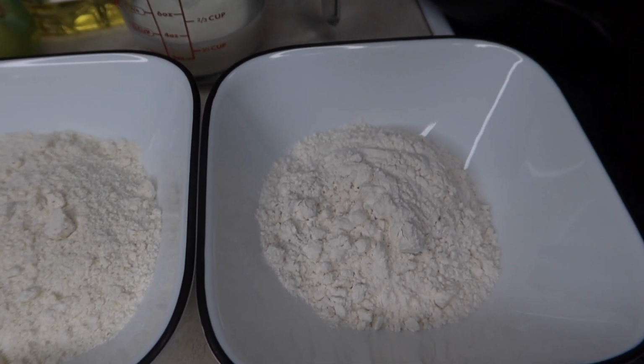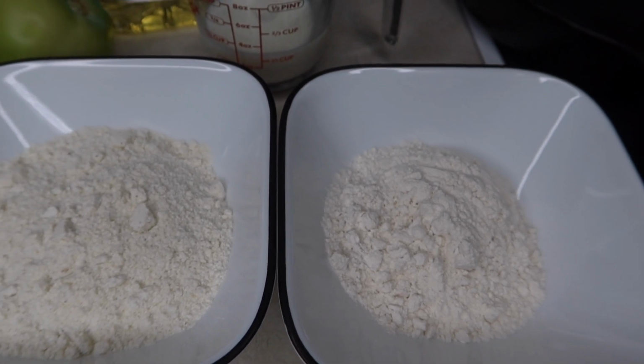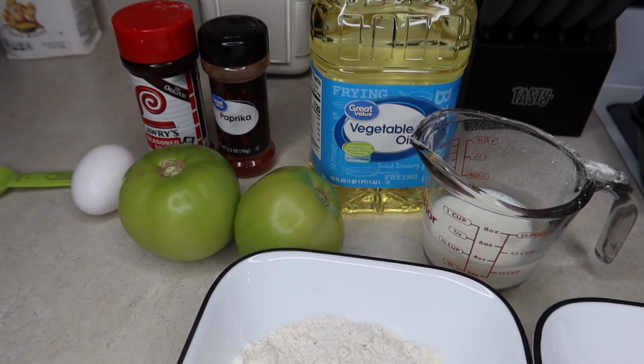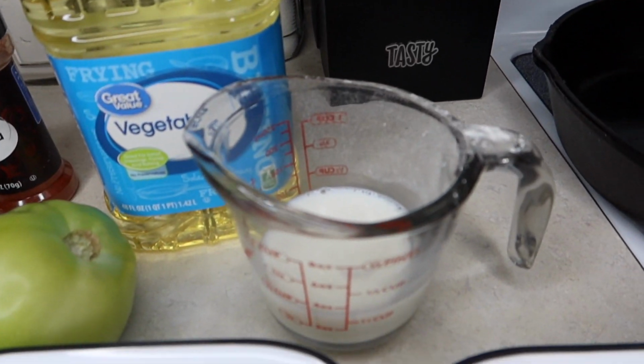We've got half a cup of all-purpose flour, 1 cup of white cornmeal, 1/3 a cup of milk, and then you'll need some more oil. We didn't have enough canola oil, so we just used a cup of vegetable oil.